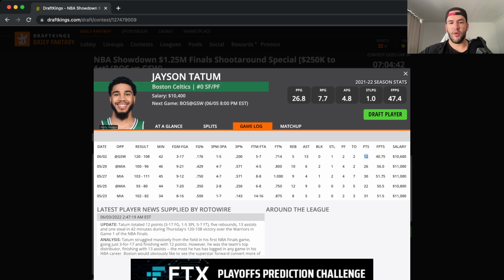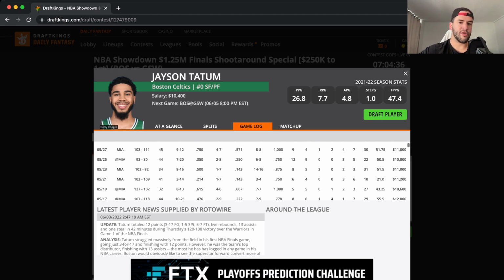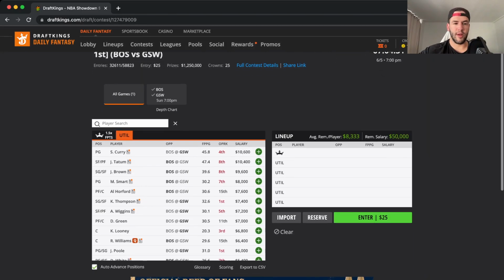12 points, 13 assists, 5 rebounds. It's a decent stat line, but you really expect Tatum to get closer to his average of 27 to 28 points per game. So I really like Tatum in this bounce back spot as a captain for me.